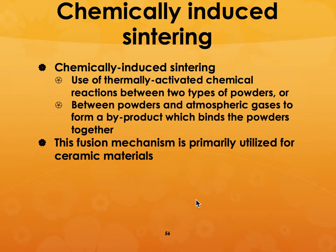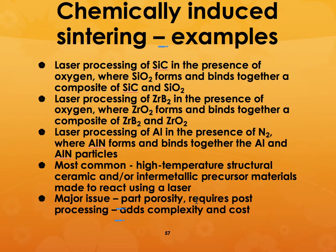Now we have the chemically induced sintering. This is a variation of the solid state sintering process where you have a gas, or you have two different types of powders, and the powders and the gases will form a byproduct which will bind the particles together. And this is primarily utilized for ceramic materials. For example, if you're laser processing silicon carbide in the presence of oxygen, you have silica, and it will form a composite between the silicon carbide and silica. Or you are processing zirconium diboride in the presence of oxygen, so you have zirconia that is formed. It will form a composite of zirconium diboride and zirconia.